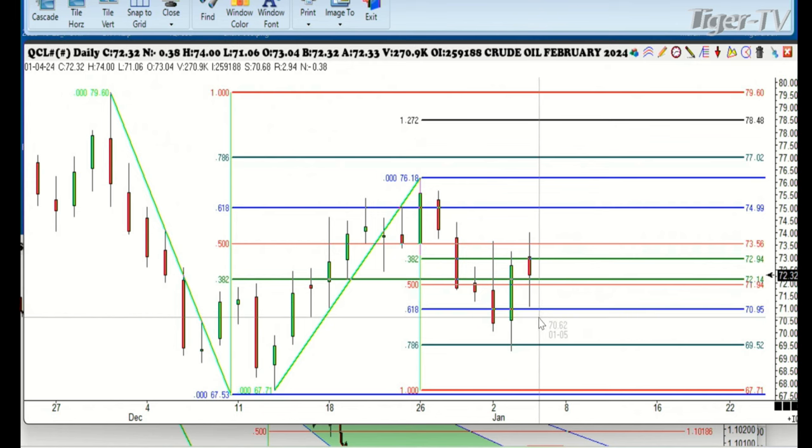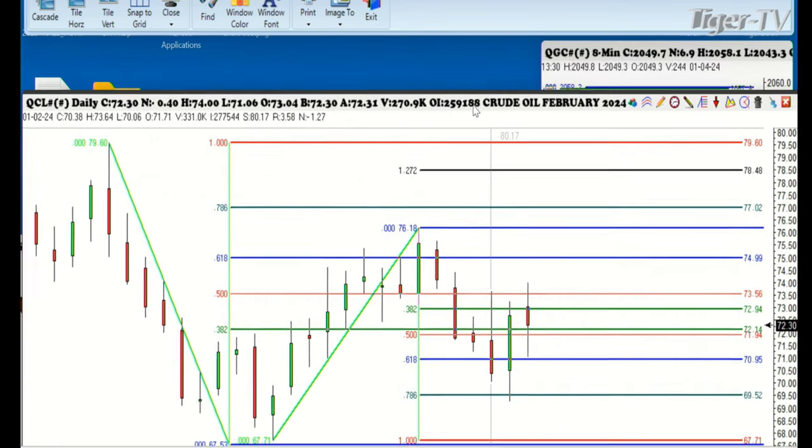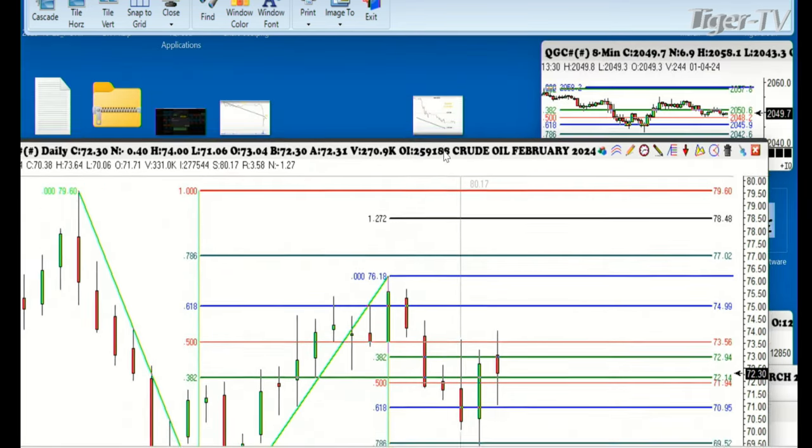Make sure you lock in at least a $1,000 profit, because you've got to risk $1,000 in crude oil. It just jumps around so much that it'll go 30, 40 pips just because of one order.